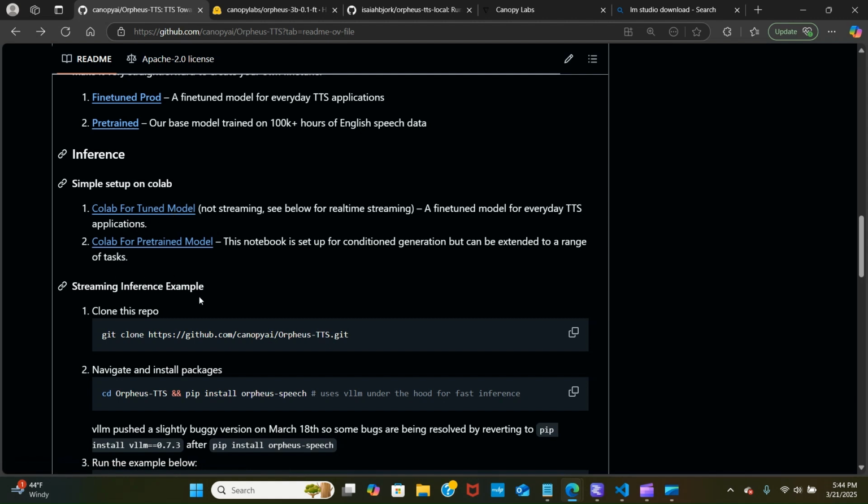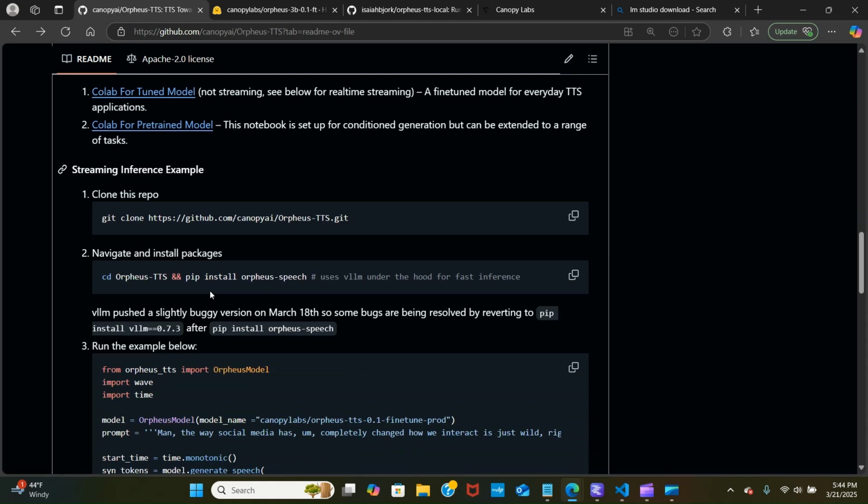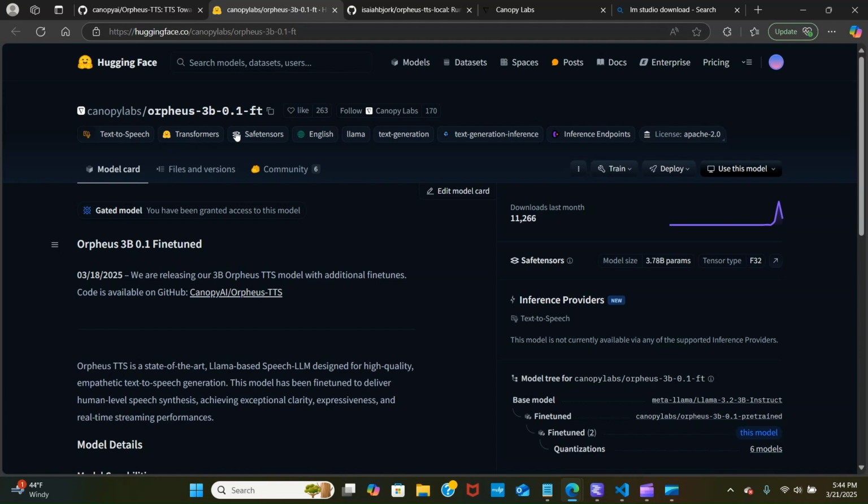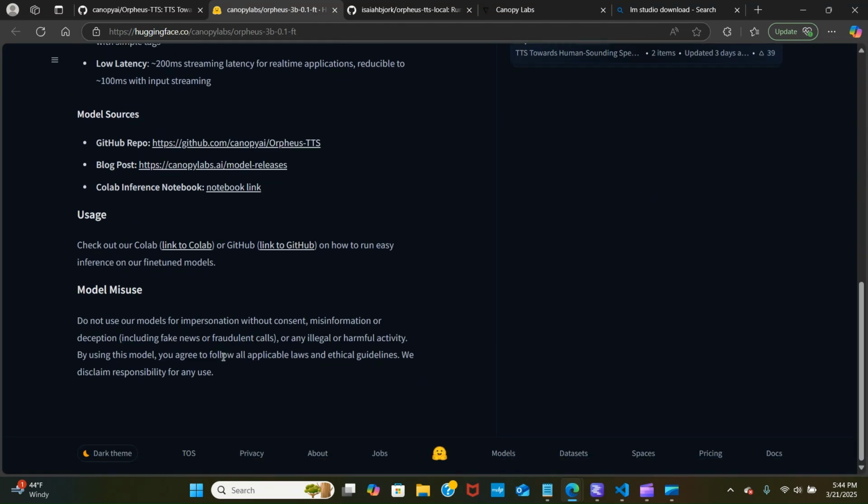But today we are going to look at how you can do this using LM Studio, which is going to be run locally. All right, so I'm not going to be using the Colab route, but feel free to if you want to explore this. On Hugging Face, the model is a gated model, so you need to accept the terms and conditions to get access to the model.